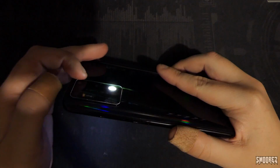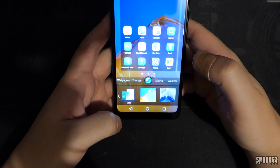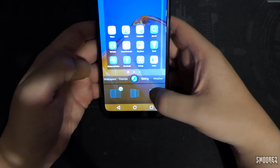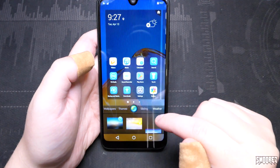Are you for real? It lights up the camera bump more than it does anything else, look. There you go. Is that doing anything at all? Man, these LEDs are just getting dimmer and dimmer. Oh, hello, what have I done here? Themes. Oh, okay. Sliding. Okay. Oh, that is like a Huawei just there. They're trying to replicate Huawei's EMUI.